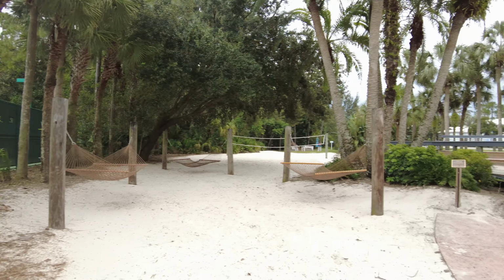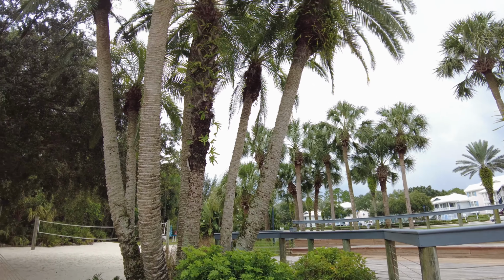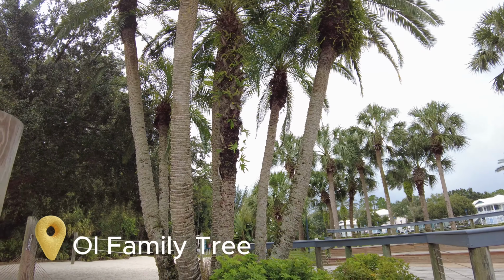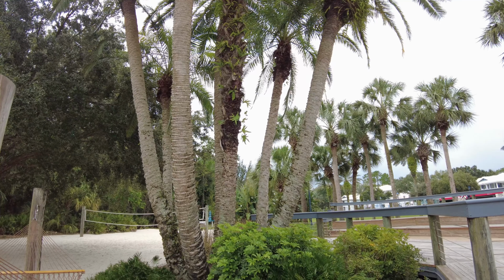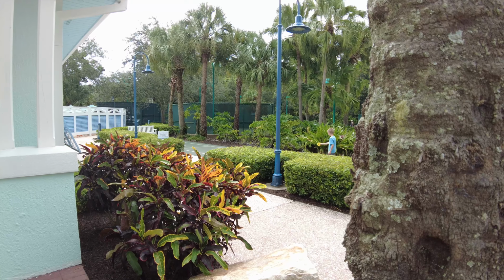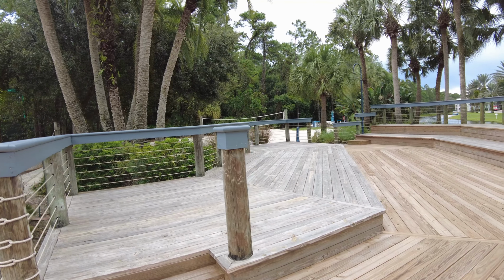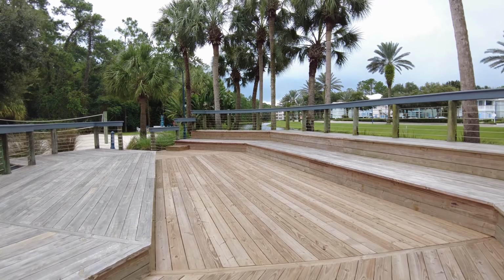Okay, and this is the old family tree. I think this is just a tree that was brought here, and they're calling it the old family tree because it's the Disney Vacation Club, the first Disney Vacation Club. Shuffleboard court. This looks like a little amphitheater area. They probably have presentations here, maybe.